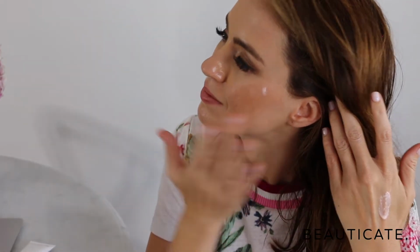You can also use it throughout the day to kind of refresh your makeup and to add a bit more highlight to the cheekbones, which I've been doing lately when I just want to give a little bit more freshness without that sort of disco ball, she's wearing highlighter look. I like it. It just looks like nice, beautiful skin glowing through.